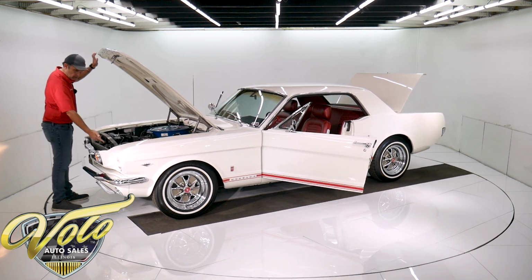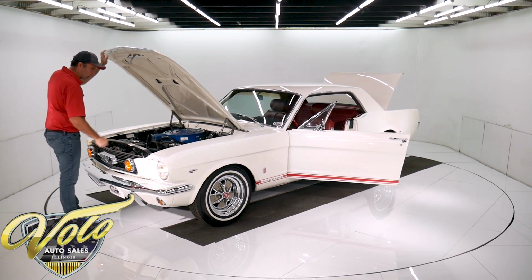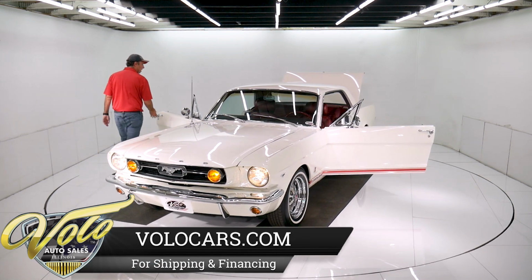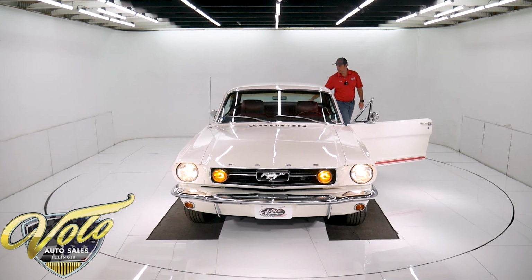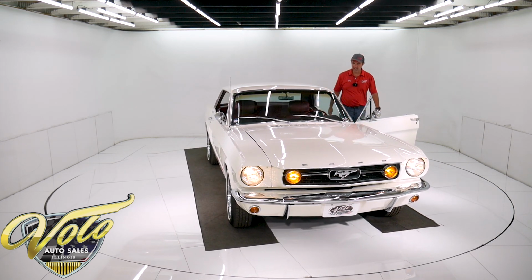Radiator looks good. It's got the horns. Sticker on part of the AC parts like it's fresh. Hood fits real nice. Door shuts nice. Trunk needs a little extra slam, probably the rubber.